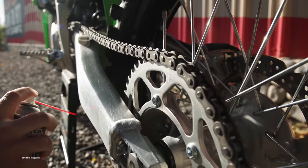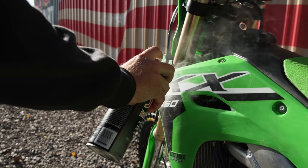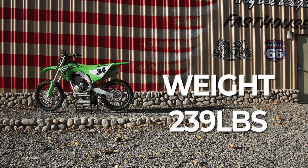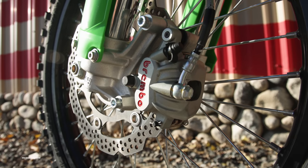There's a lot to talk about with the new Kawasaki KX450, so you'll want to check out our separate test of that bike. Everything is new. But to go over some of the major details briefly, the motor has a center port exhaust, the front brake is a Brembo, and the rear brake is a redesigned Nissin.